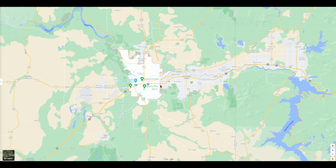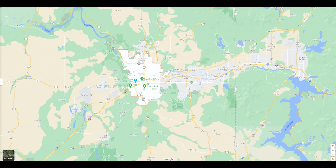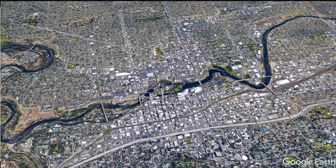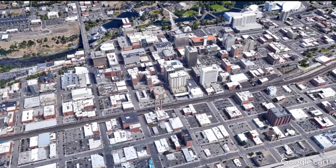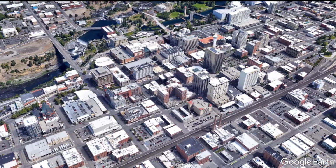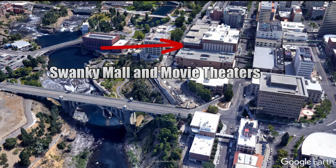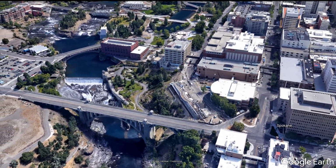So here's the city of Spokane. So let's take a quick look at downtown Spokane. I mean, downtown isn't really big, but it's one of those downtowns that I kind of joke around. It doesn't have everything that you want, but it has everything that you need. Movie theaters, mall. The river cuts right through downtown Spokane. That's really beautiful. Those are the waterfalls that we have.